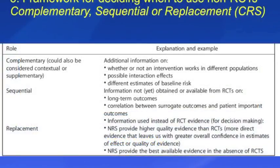The third framework I would like to discuss is this one, which I call complementary, sequential, or replacement. So this is a framework by Holger Schunemann et al. And basically this tells you when you should use non-randomized studies, and it gives context for randomized studies in which they can be classified as complementary, sequential, or replacement for evidence provided by randomized trials.